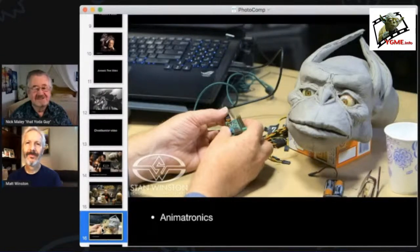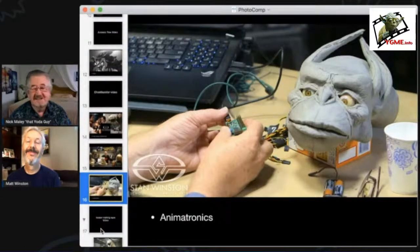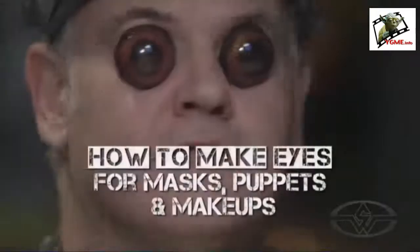But it also points out the fact that you can't animate eyes if you don't have eyes to animate. And when you're buying professionally made eyes, trying to get them made to a top standard, but to the right size that you want, painted to your design, is a pretty damned expensive thing to do. And so one of the items that we've got here is talking specifically about making eyes.